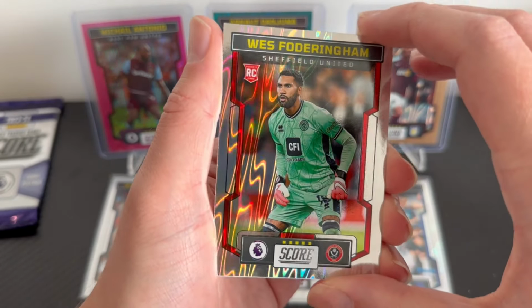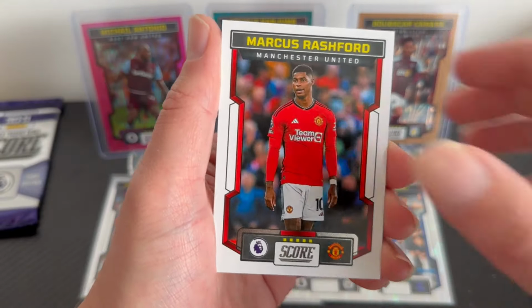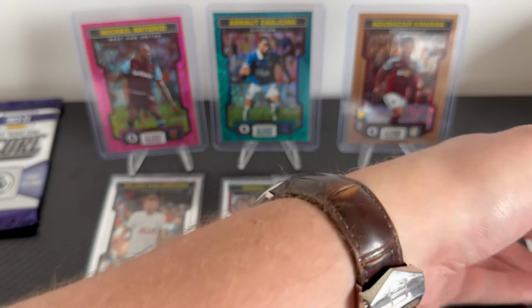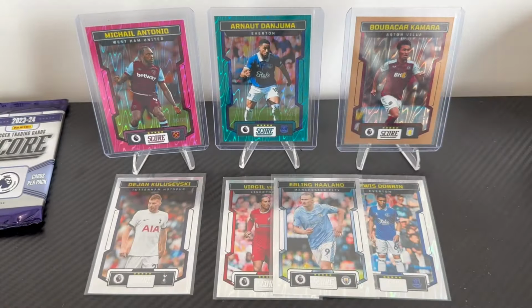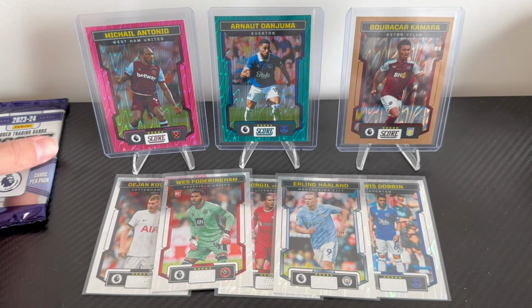Wes Frodingham, the goalkeeper, which is good because it means the final pack could be final pack magic. We then have ourselves a Marcus Rashford and Emerson Royale to finish. So sleeve up that Frodingham, and then that means we are on last pack magic, people. Can that last pack save the video with an autograph hit? There we go. Here it is, people.